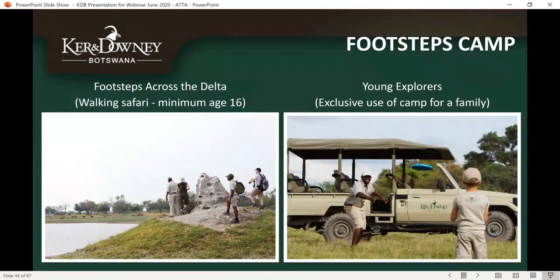So we have our walking safari, which is Footsteps across the Delta, and the minimum age is 16. This is really aimed at adults. And then we have Young Explorers, which is our specialist family safari. And with the family safari, you get exclusive use of the camp. So it's only you and your family there. So what this means is we're never mixing a family safari and a walking safari. It's either or out of the one camp.